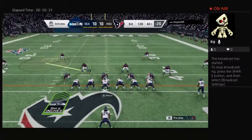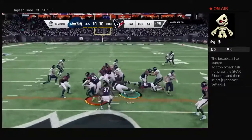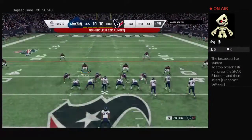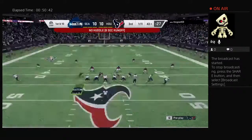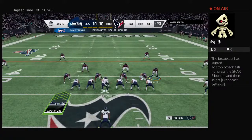Now it's 3rd down and inches. On 3rd down, they go Lynch. And he's taken down at the 43, but not before picking up the 1st. Officially a gain of just a yard there, but they do convert on 3rd and inches.